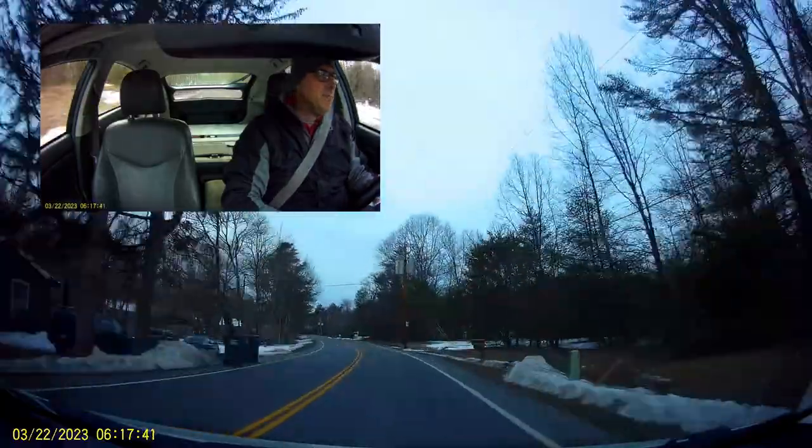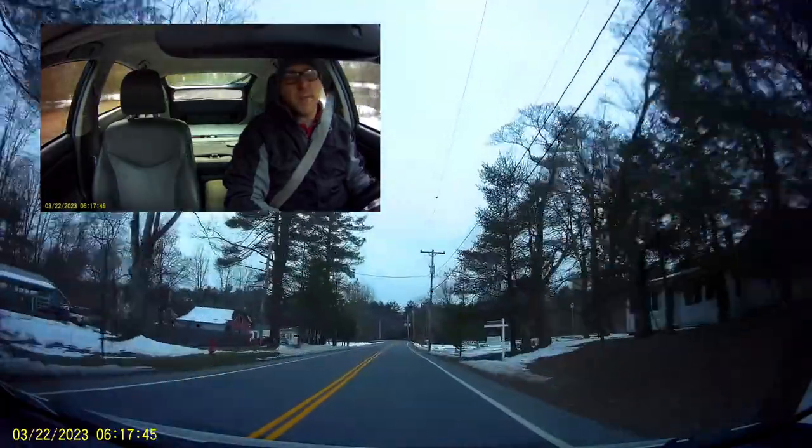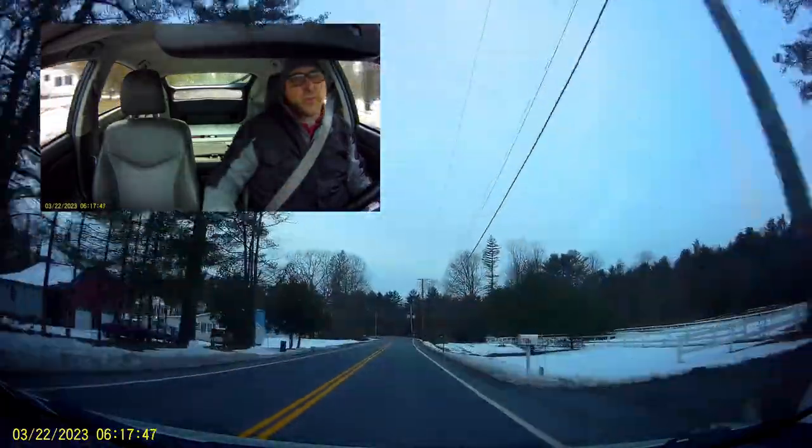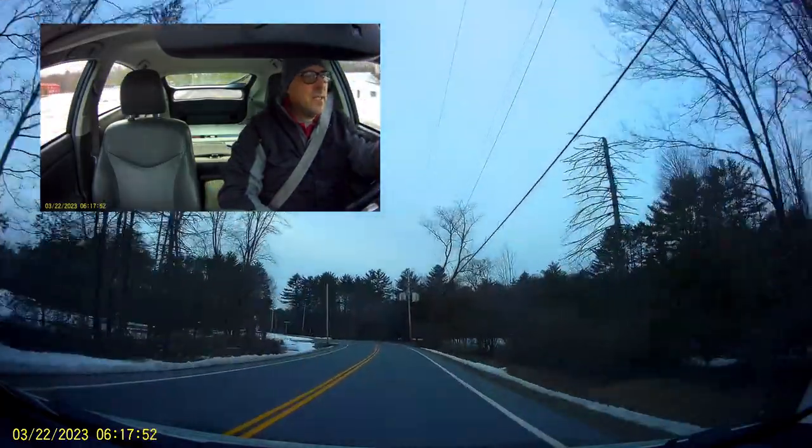And then the rest of the route is probably a mile or two in the general direction that I want to go this morning. So this is a good order.